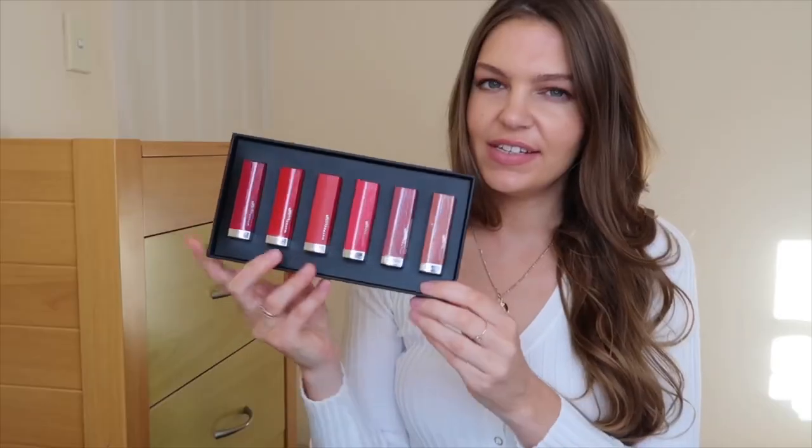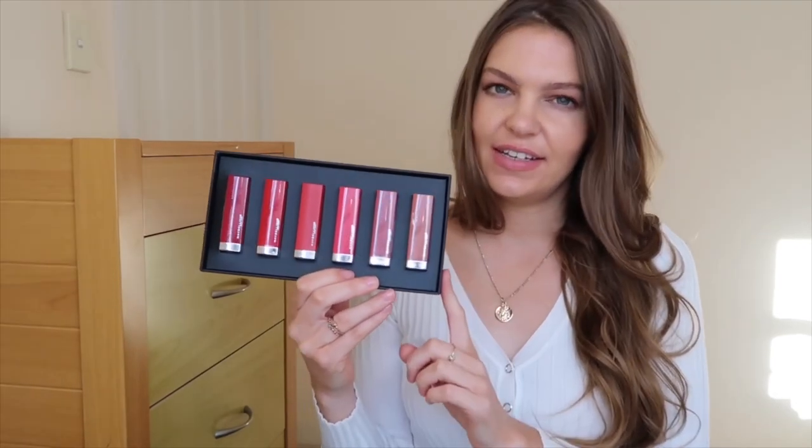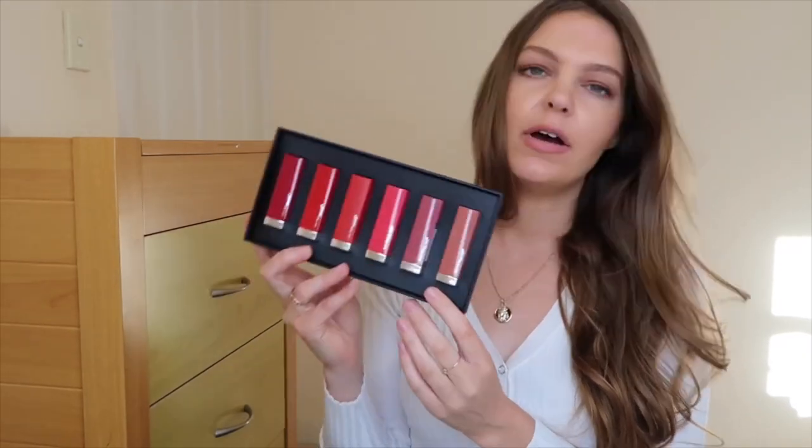In today's video, I'm going to be showing you the new Maybelline Made For All lipstick collection. So these are the shades of the new collection. There are six shades that have been tested universally on 50 different diverse skin tones. And the lipsticks are meant to look good on everyone's complexion. So there are some pinks in here, some reds, and some more nude shades to look at today.